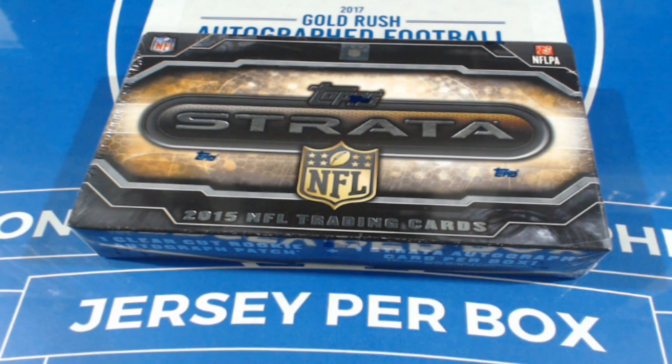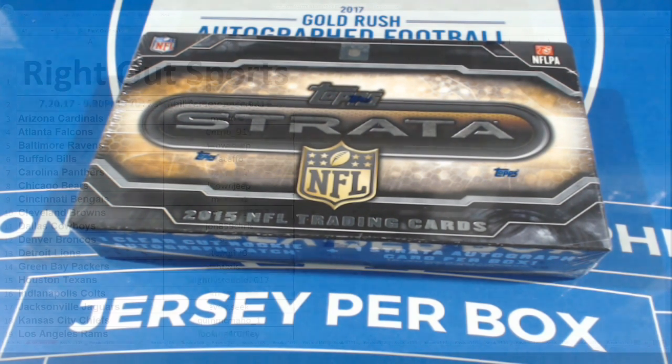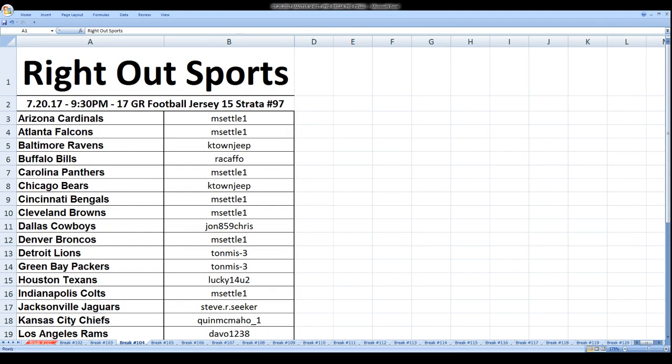Always with the NBAers. All right, Gold Rush football jersey with some 15 Strata. Number 97, M. Settle 1, welcome, and well, welcome back. It's been a while, but we haven't seen you for a bit. You got a few in this one, see. K-Town, what's up, K-Town? John with those Cowboys just picked up a nice Sean Lee jersey. Tone Mets, Lucky Steve R. Seeker with the Jags. Quinn McMahon with those Chiefs.